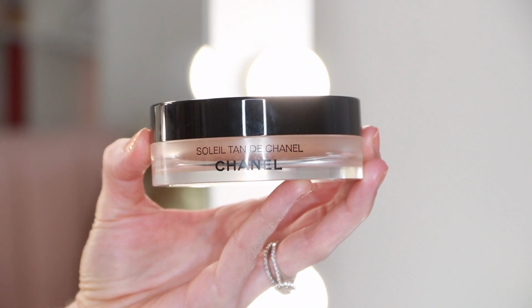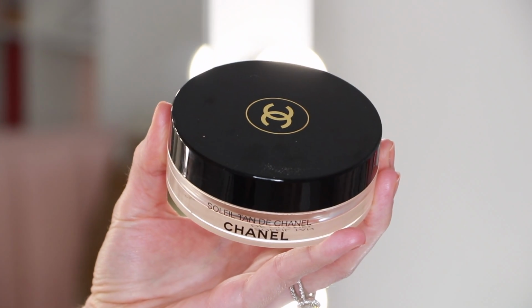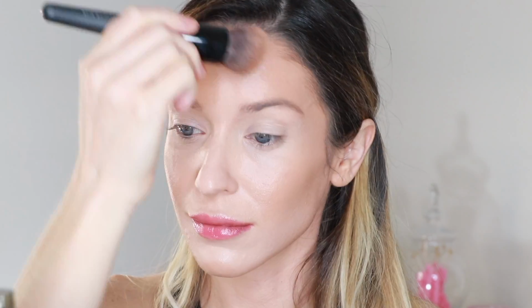You really have to work to use it up because it just lasts. It's one of those products that is the perfect investment. It is the most natural looking bronzer. Creams can sometimes be intimidating because people aren't really sure if it's going to blend properly. This is more of a gel cream consistency. It blends beautifully on the skin and it doesn't give an orangey glow. It's sort of the perfect sun-kissed glow.